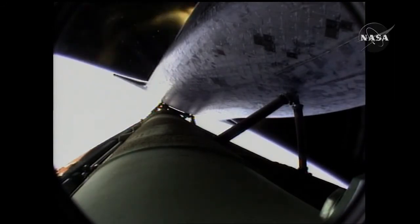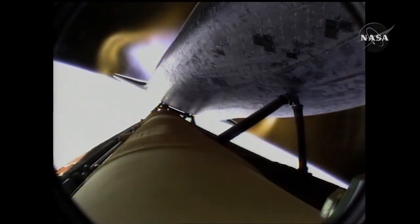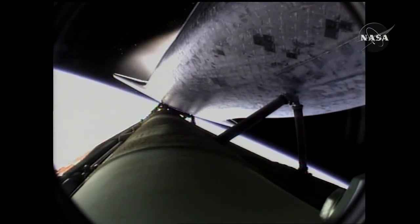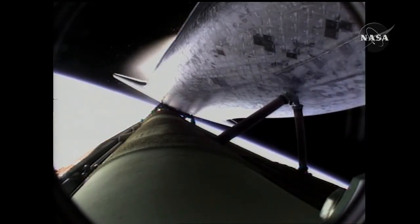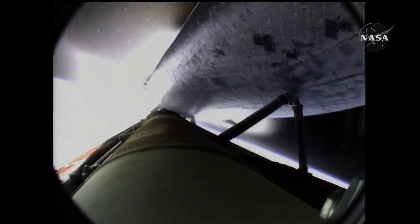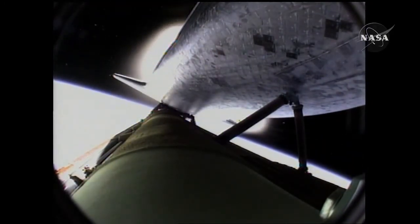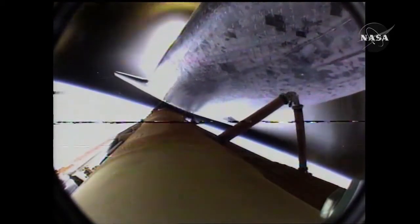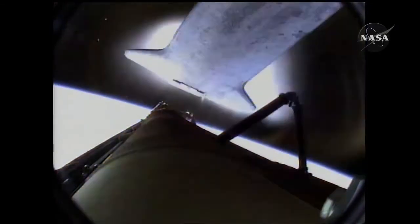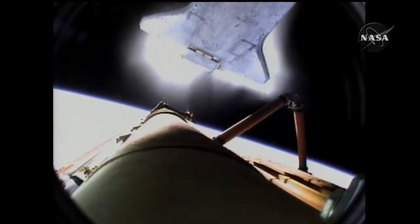Standing by for main engine cutoff. Main engine cutoff confirmed by the booster officer, standing by for external tank separation. And the bird's eye view from the external tank camera of external tank separation. Atlantis now in its preliminary orbit.